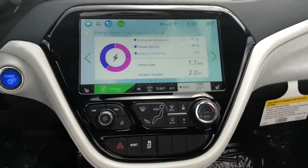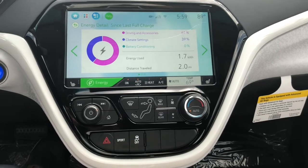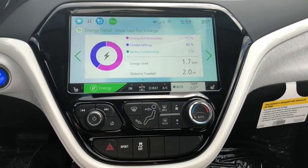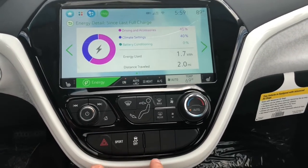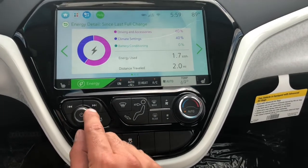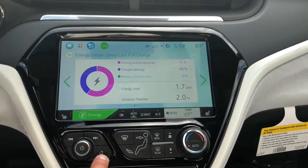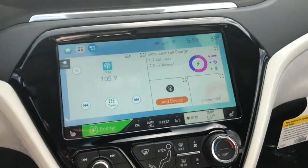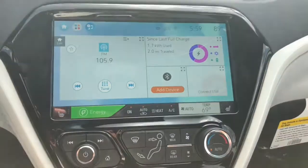And right onto your dash, this is going to be your home menu. Really cool stuff. Let me cover a couple things here. You're going to have your hazards, your sport mode. Sport mode enables a little bit more stiffness in the steering, and also allows a little bit additional performance. Right over here, you're going to have all your adjustments for your music, audio, skips, and your home button for your screen here, which right now is the home area. So it looks a little bit different than some of the other menus. We'll definitely cover this in a little bit more detail as well.